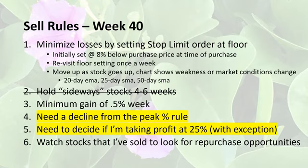You'll see that I've been raising my floor on most of my stocks. You don't want to raise it too high or you'll choke the stock off and not give it enough room to fluctuate normally, and then it will trigger a sell and you'll be out of the stock.